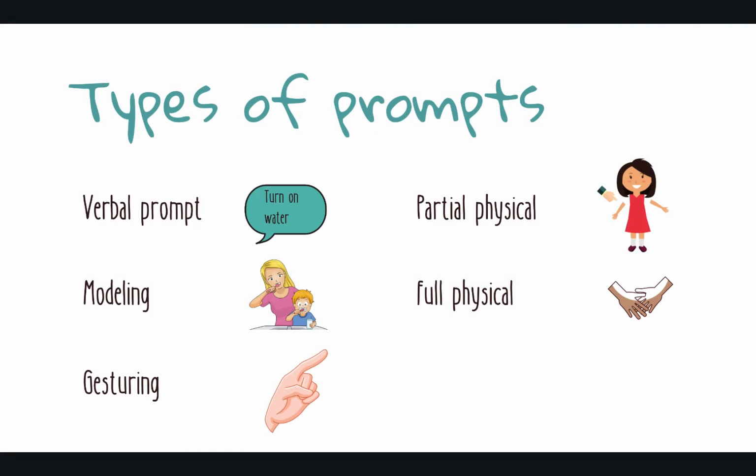There are many different types of prompts, including verbal prompts, modeling prompts, gesturing prompts, a partial physical prompt, and a full physical prompt. Many parents are pretty familiar with verbal prompts, as we all tend to tell our children, "Hey, did you pick up your room?" Or "Don't forget to put your shoes in the closet." However, a verbal prompt may not always be the most appropriate for the situation.